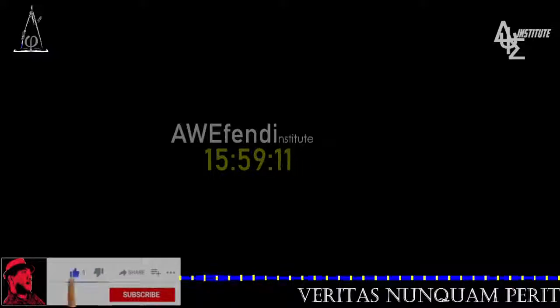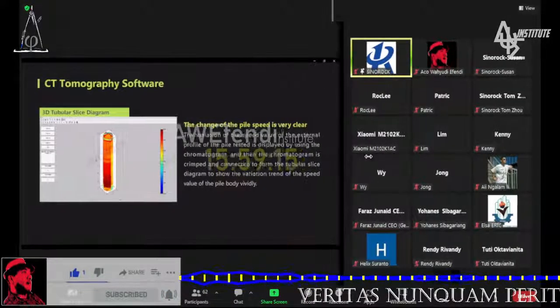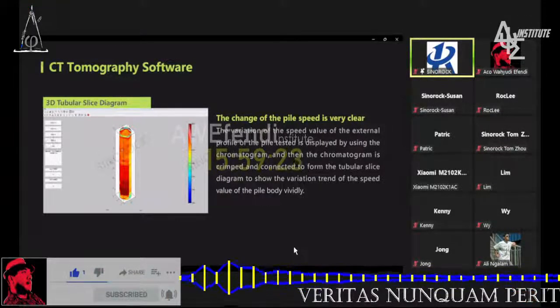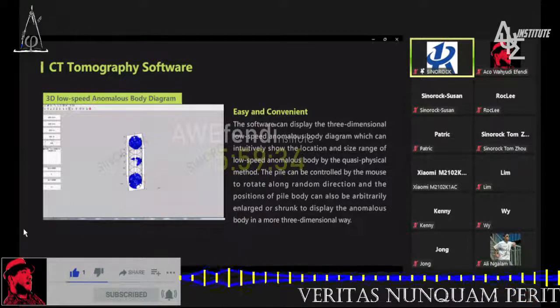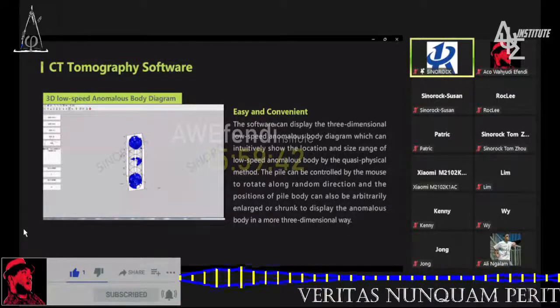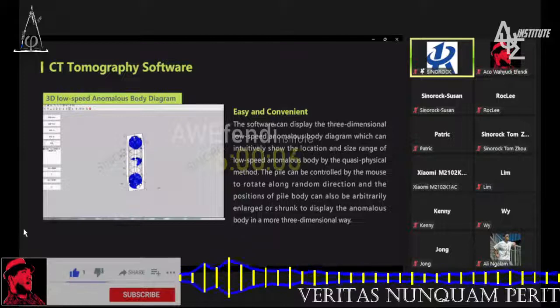Variation of the speed value of the external profile of the pile tested is displayed by using the chromatogram, and then the chromatogram is crimped and connected to form the tubular slice diagram to show the variation trend of the speed value of the pile body vividly. The software can display the three-dimensional low-speed anomalous body diagram, which can intuitively show the location and size range of the low-speed anomalous body by the quasi-physical method. The pile can be controlled by the mouse to rotate along any direction, and the positions of the pile body can also be arbitrarily enlarged or shrunk to display the anomalous body in a more three-dimensional way.